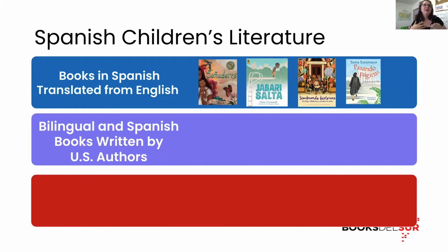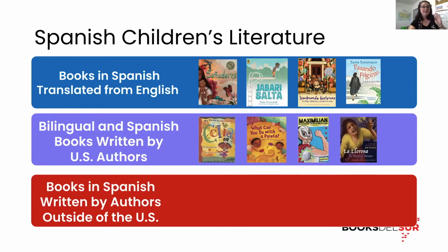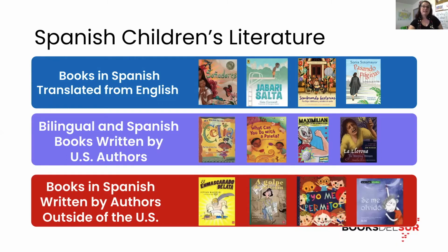So in this collection, we do not have books that are translated, nor do we have the bilingual books. This is not a comprehensive book club, it's a core Books Sur Book Club. So we just have books that are written in Spanish, in the red here, written by authors outside of the United States.